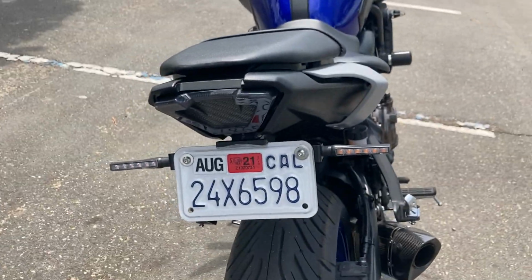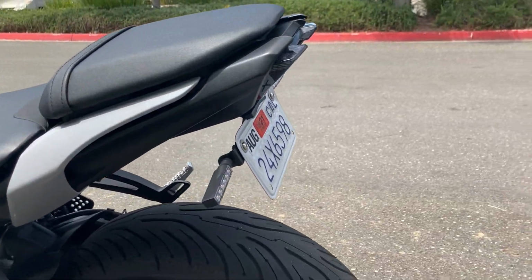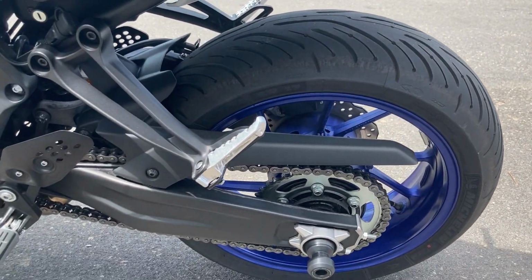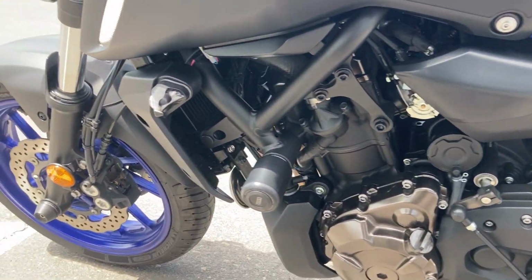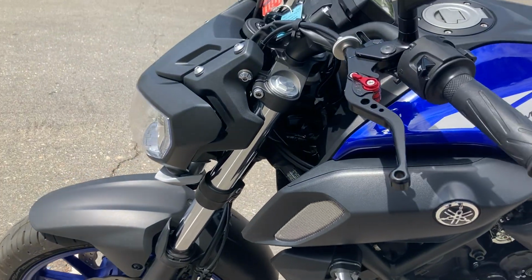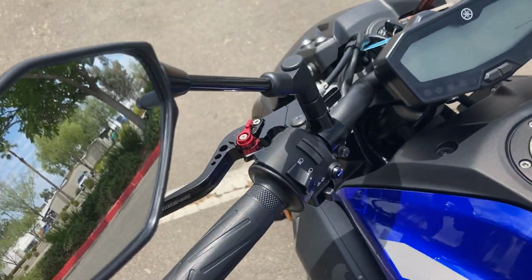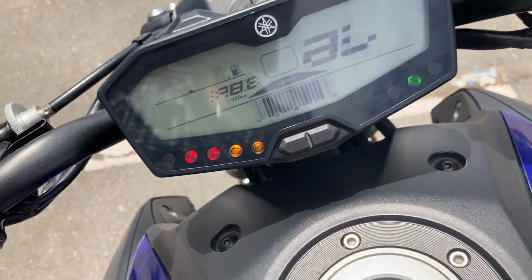Nice bright LED turn signals on the rear. Overall, this is an extremely clean motorcycle. And last cool thing on here is the adjustable levers. You can bring them closer or farther away. Key is right up here in the front.